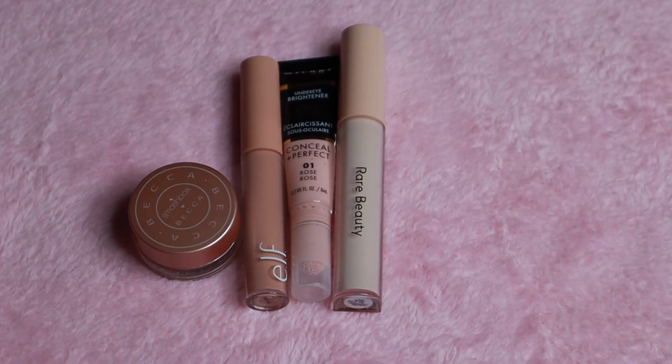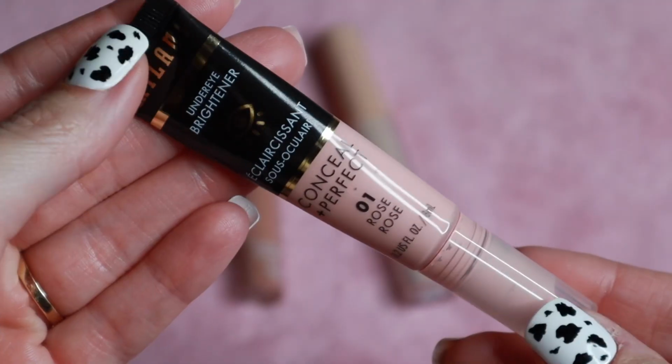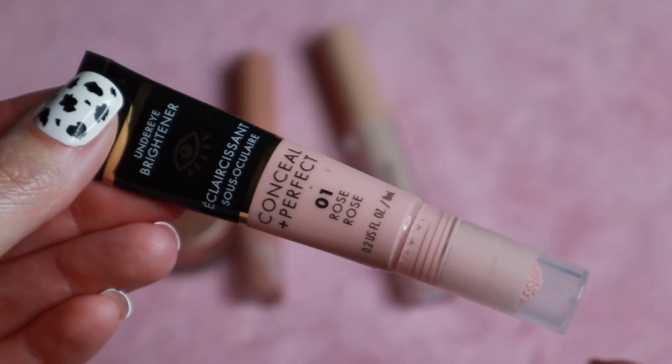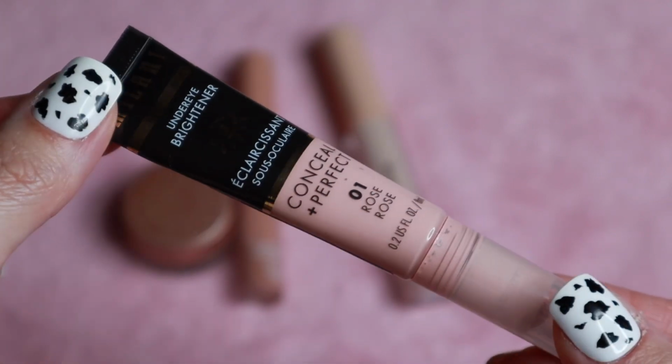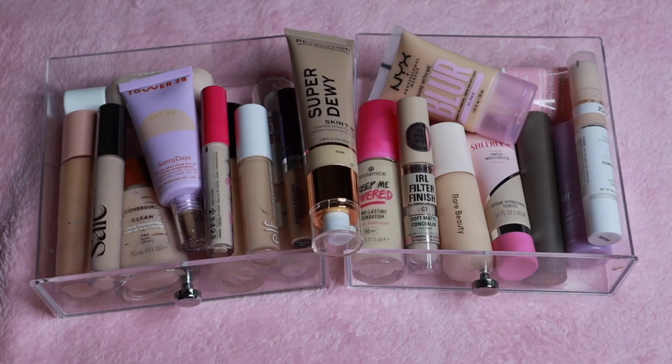And in that same drawer, I also have my correctors and my brighteners. I'm only going to pick out one of these, and that's going to be this one from Milani. I don't like the packaging on this. I like the product, but I hate the packaging, so it's one I definitely want to use up more and get rid of it. Okay, now for my foundations, I don't really know how many to pick.